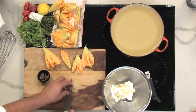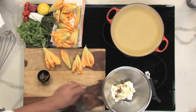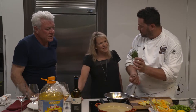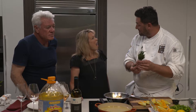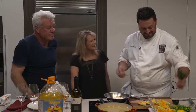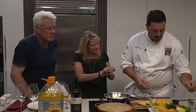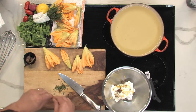One of my favorite herbs is thyme. So I'm going to put a little bit of thyme in here. That's beautiful. Look at the beautiful bouquet. Isn't that so pretty? This one is growing on my terrace. Now, do you chop them, or do you just take away the leaves with your fingers? Yeah. That's it. That's easy. And then you can chop.